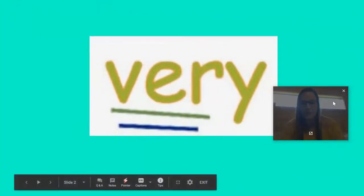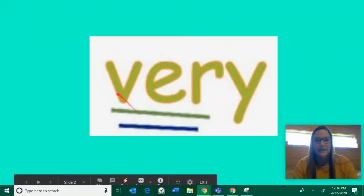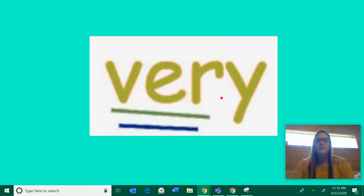All right, so here's our first sight word. And this word is very, okay? We use this word a lot. You might hear your teachers use this word a lot if we tell you you are being very quiet sitting on the carpet. I might say that you did a very good job with your sight word assignment. We use this word a lot. And when we write it, we're making a letter V, 2 of them, very, very, okay? So if I was talking to you, I would say it is very important that you do your sight word videos, okay? And that's why you see these 2 lines underneath. It's saying very important, okay?